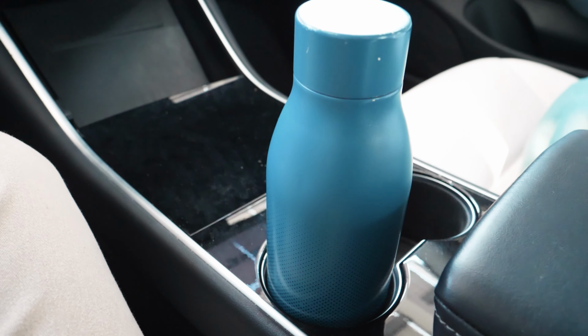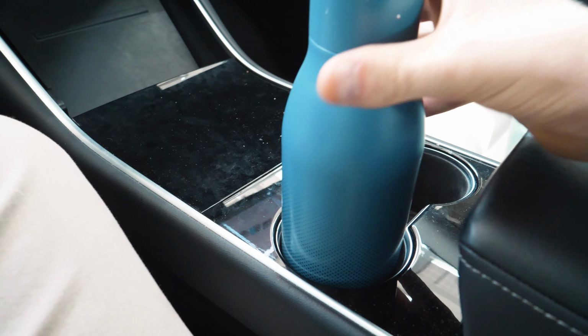Number 13, this car has crazy small cup holders. You can fit a soda can, you can fit a small drink, but you can't really fit anything bigger. As a heavy water drinker myself, I love to have a big jug in the car, and I really don't want it rolling around in the back or banging up on the seats. I want it just in the cup holder.